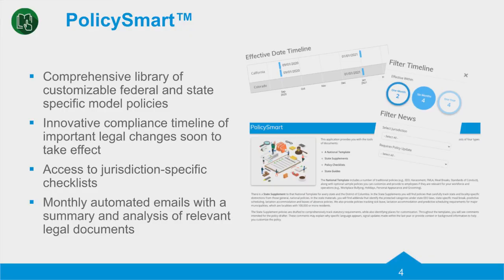Now, today, within that suite, we're really going to be focusing on the Policy Smart application in particular. So for reasons that are only going to become more apparent to us as we get to listen in on today's program, Policy Smart is Compliance HR's most heavily used tool.